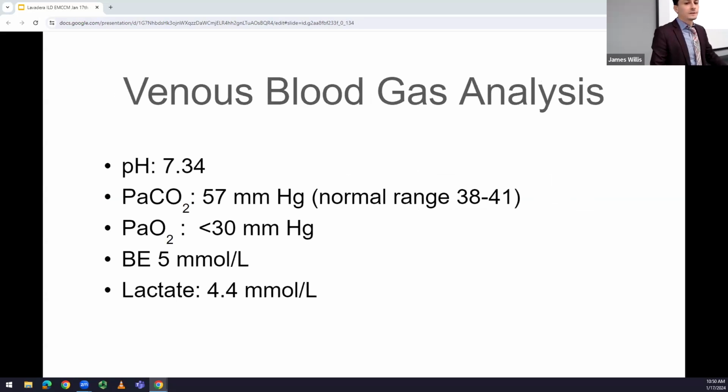So the results, we see a venous gas with the results here. Another junior can help me to interpret this VBG. How about Joy? Yep.